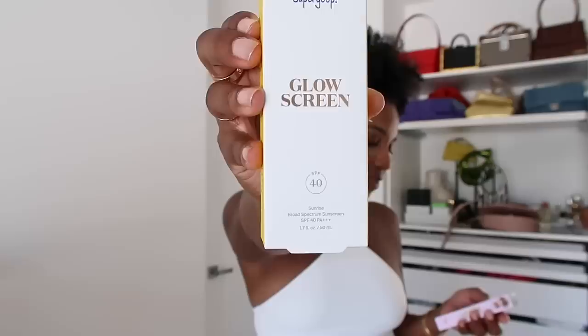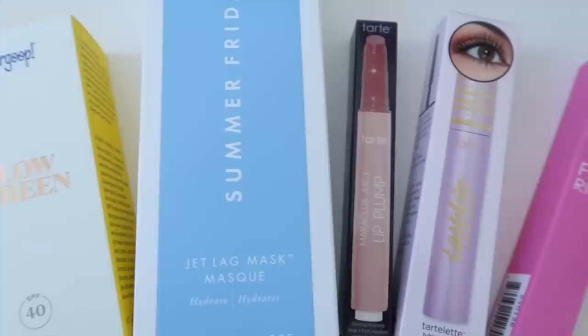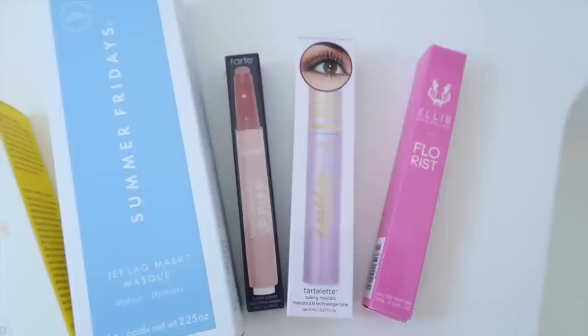Of course, they gave us some sunscreen. We got some glow screen from Super Goop. I love their Unseen sunscreen. It's one of my favorites. We have the Tartelette Tubing Mascara. Also have Summer Fridays Jet Lag Mask. I've been wanting to try this. So yeah, very interested to check this out. I'll link it down below.